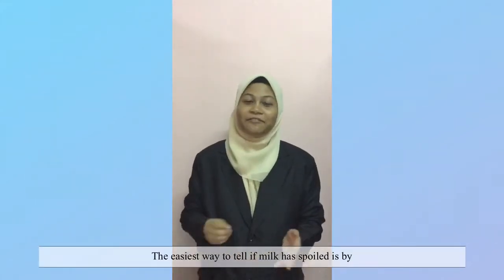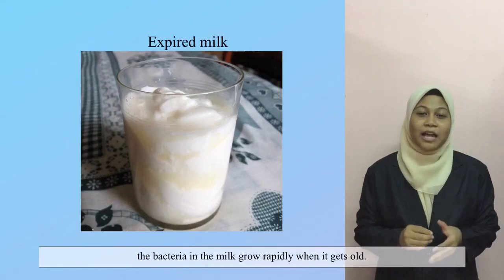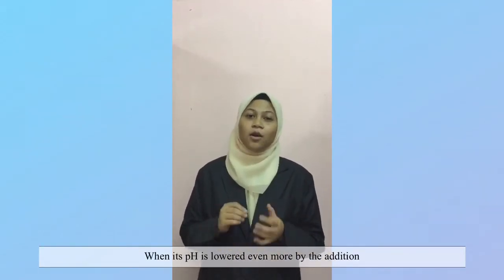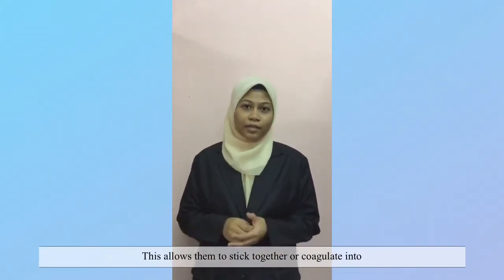The easiest way to tell if the milk has spoiled is by checking the texture or consistency. The reason expired milk becomes cheesy is because the bacteria in the milk grow rapidly when it gets old. The bacteria digest milk sugar, or lactose, producing lactic acid. Lactic acid causes the milk to curdle. Curdle is what you get when lumps form in smooth milk. Milk becomes more acidic when its pH is lowered, even more by the addition of acidic ingredients. The protein molecules stop repelling each other. This allows them to stick together, or coagulate, into clumps known as curd.